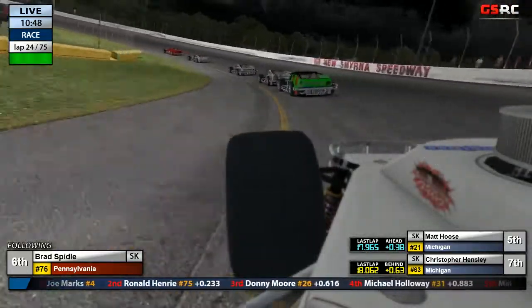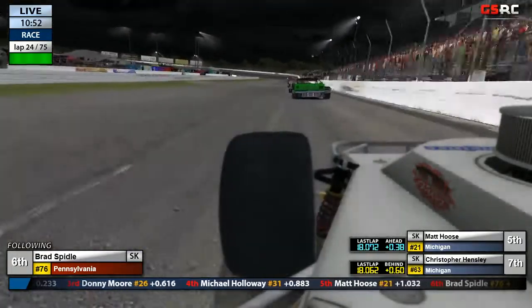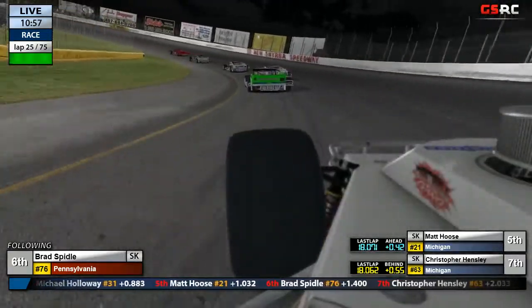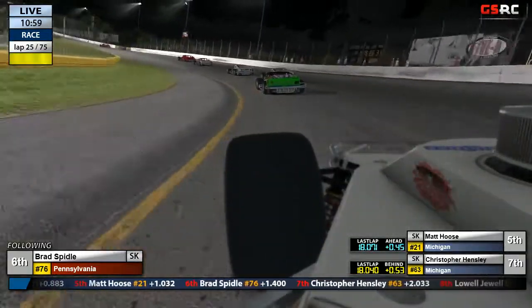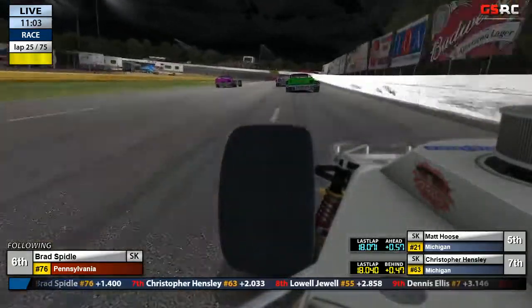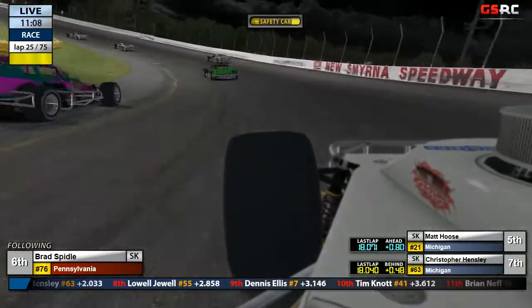We're on board right now with Brad Speidel. Up ahead of him, you can see the yellow car of Matt Hoos. Yellow flag is out. There's a blue car slow on the track. That's that blue car we were talking about before that was running in the back, Ryan Nuss.